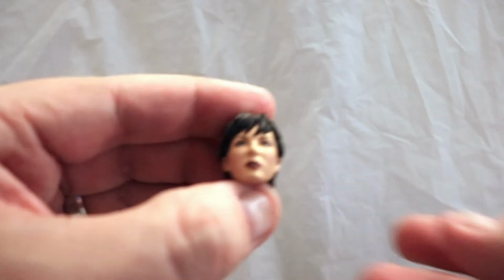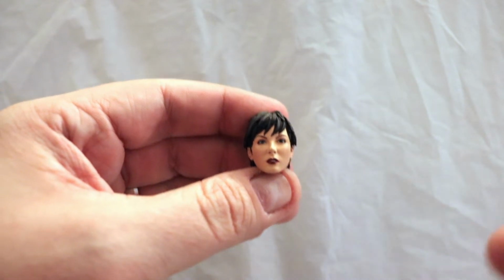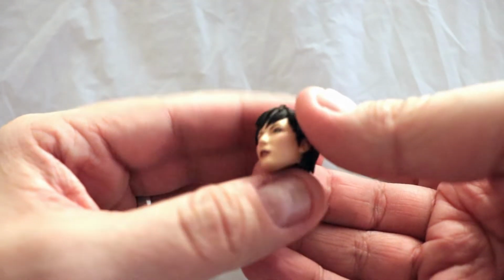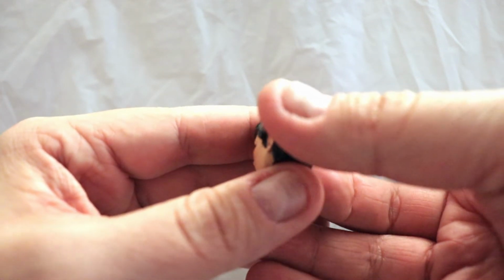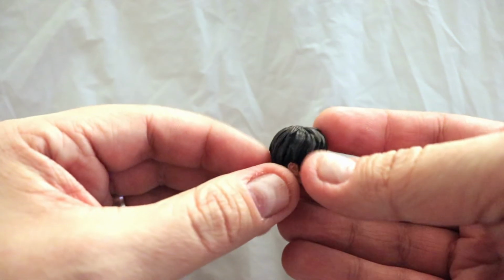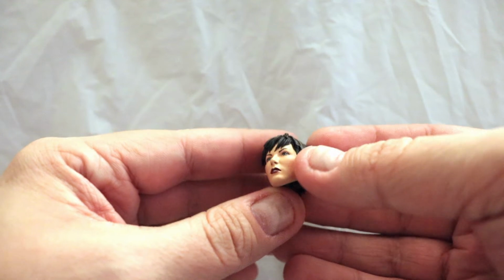This looks really good. I do love the pixie cut that they gave her because that's kind of what she has now in the comic. Really, really nicely detailed and sculpted on these heads. Their artists are really good. I love their detailing, and with each Mezco, they get better and better, in my opinion.